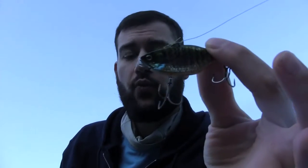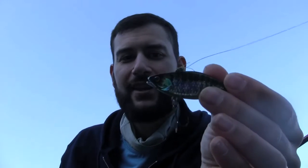So the lipless crankbait that I started the day with is the Jackall TN Disc Knocker. It's a really unique one. It's got a little metal disc in there that gives it that unique sound.